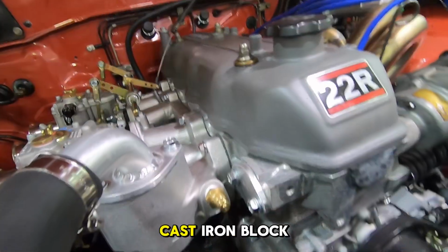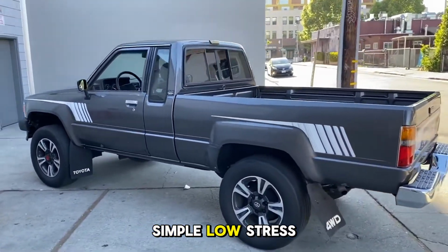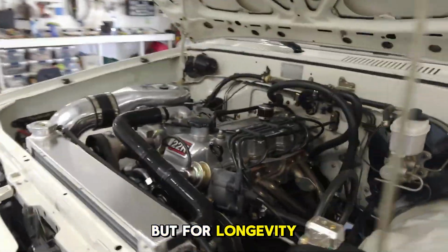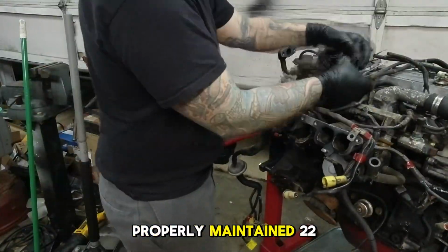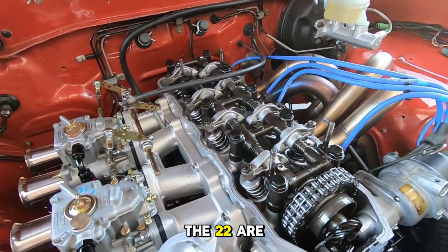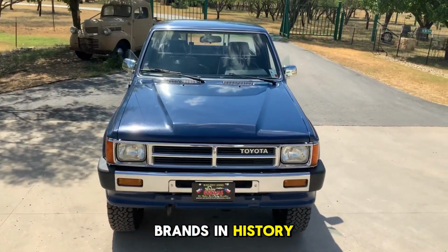Cast iron block with an aluminum head, built to last a lifetime. Simple, low-stress design. This engine wasn't designed for power, but for longevity. Many examples surpass 400,000 miles. Properly maintained 22Rs can seemingly run forever. The 22R is the very definition of indestructible, making Toyota one of the most trusted truck brands in history.